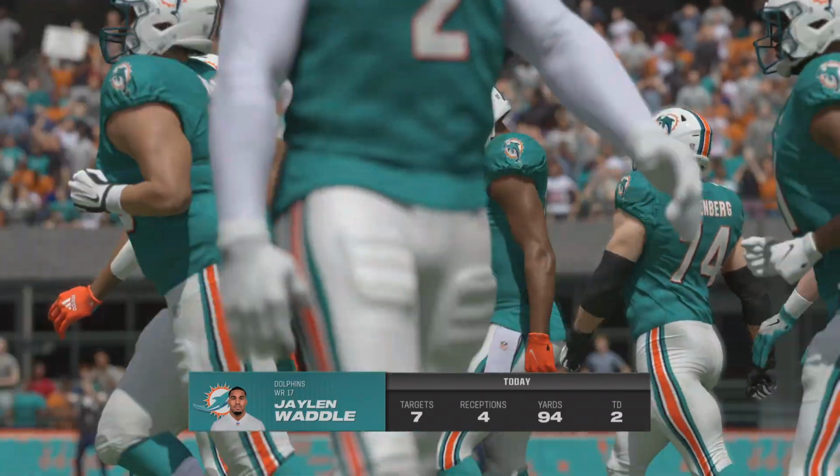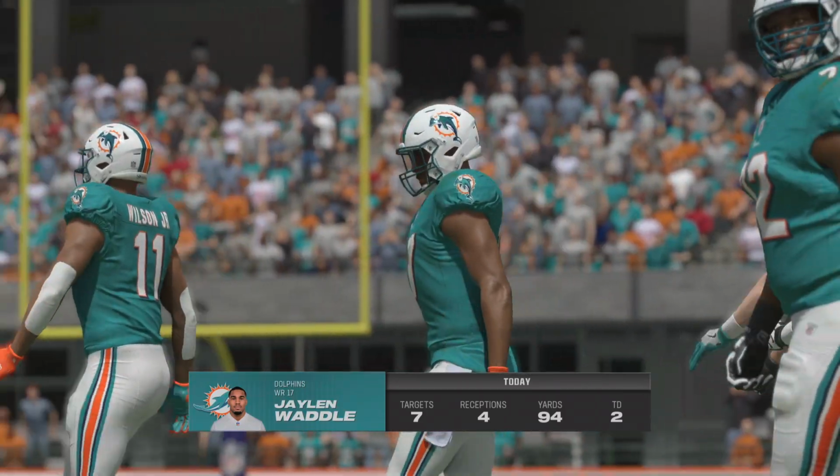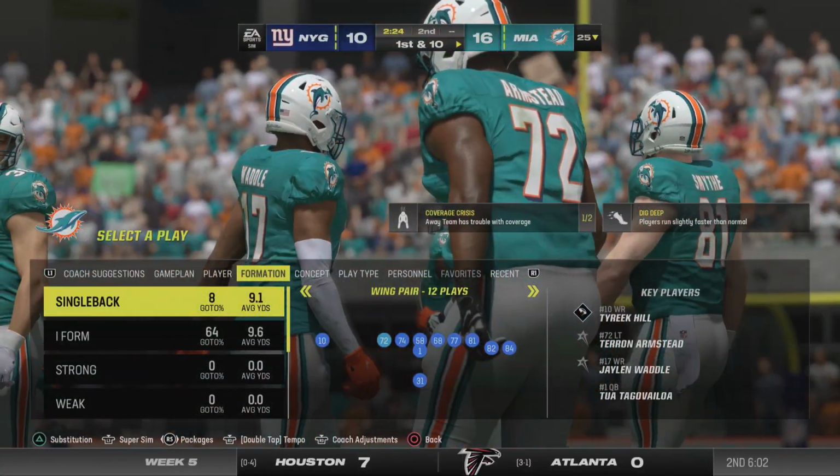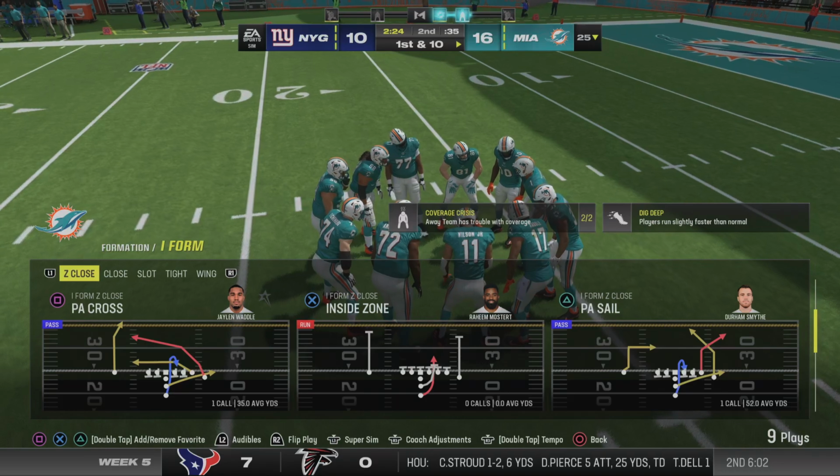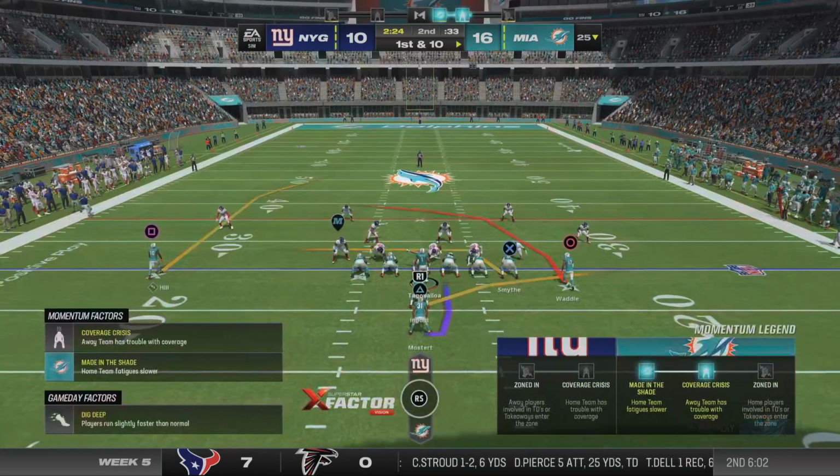And this will be a touchback. Berrios deciding not to bring it out. Jalen Waddle running out, and that means that the Dolphins ready for another drive on offense. We're in the 2nd quarter. He already has 2 touchdowns. We know how good he is.